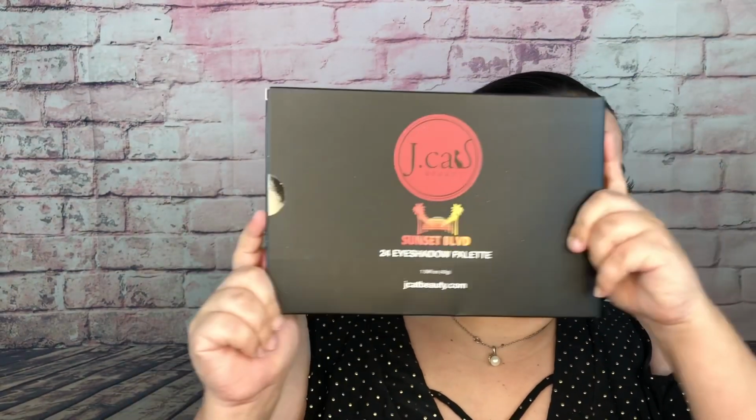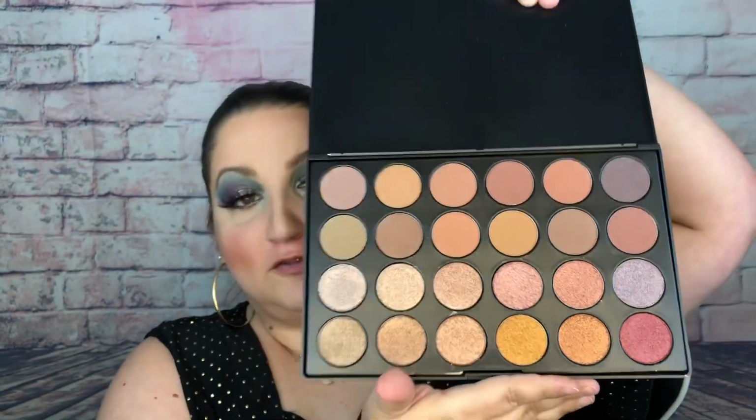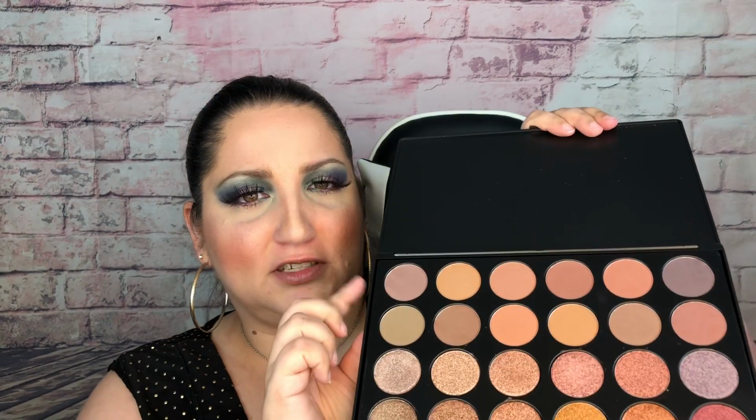Now, for my fifth and last item, I got a palette. A full-size palette. Okay, and so this is by J-Cat Beauty. It's called Sunset Boulevard. It is a 24 eyeshadow palette. Let me go ahead and open it up. And that's a very pretty, neutral palette. Okay, full size. Like, look, these pans are full size. These aren't the tiny ones. It's very pretty, very fall, definitely very fall. But you have so many transition colors in here, so this is a palette you can always reach for. So that's really nice.